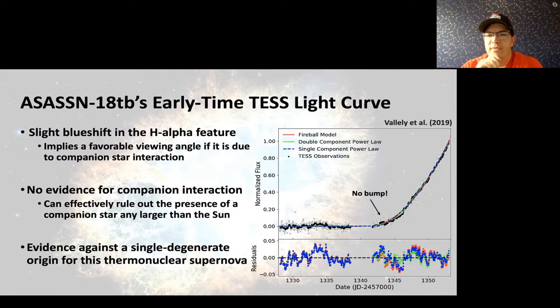So another nice thing about that H-alpha feature is that because it was blue shifted, we knew it was coming towards us a little bit. We knew that we weren't really constrained by the viewing angle effects. It wasn't a 15% chance that we would see it for this, it was near certain to, because if the swept up companion material is what was causing that H-alpha, it would mean we were looking towards the supernova along the line of sight where that companion star would be. But when we went and looked at the TESS light curve, we didn't see any bump at all, which was a little bit unfortunate.